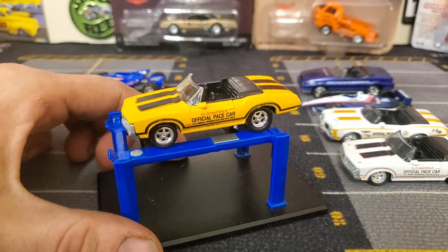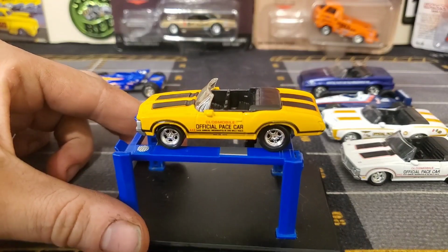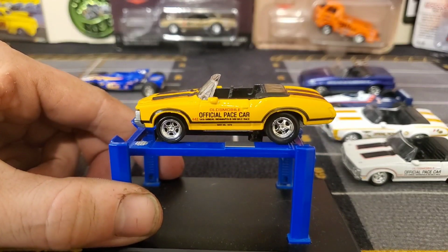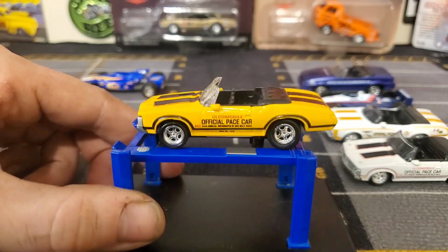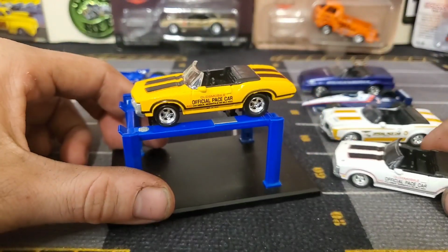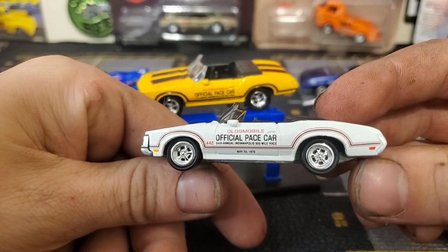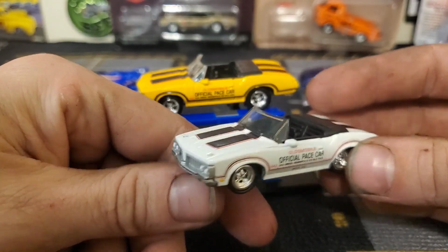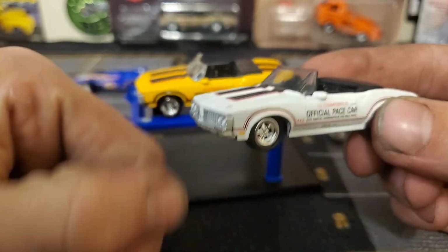So this is the Olds 442 official pace car, 54th annual Indianapolis 500-mile race. As you can see on the door there, it says May 30th, I think that says 30th, 1970. So interestingly enough, that happens to be the same that we've seen before. I unboxed this guy a while ago. This is another cat hair. This is another 1970, another cat hair.